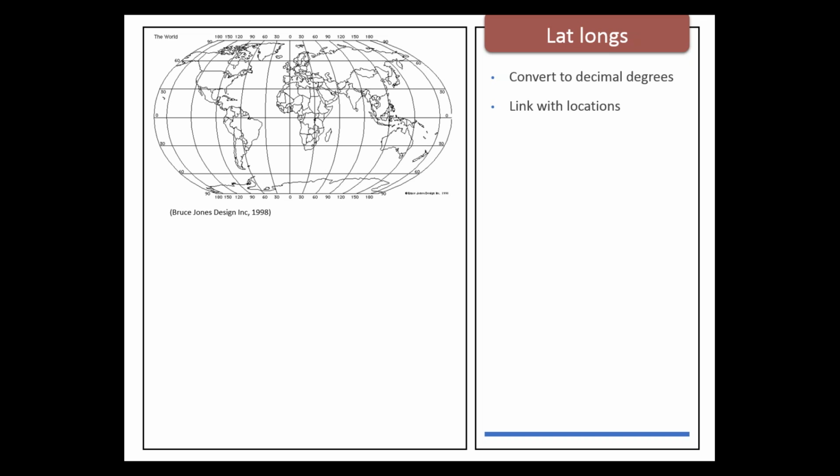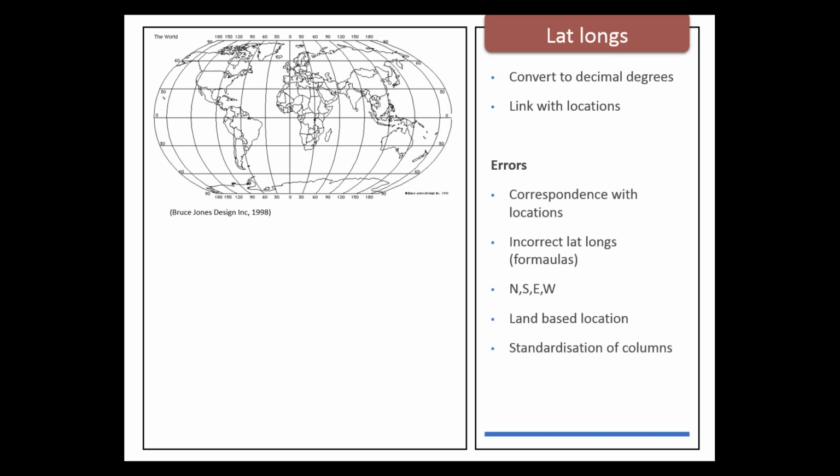I'm not trying to insult your intelligence by putting a graph of what lats and longs are. I just wanted to emphasize that if you put even one coordinate wrong, it mucks up your location entirely. So I had a lot of errors, and this was a long process actually.